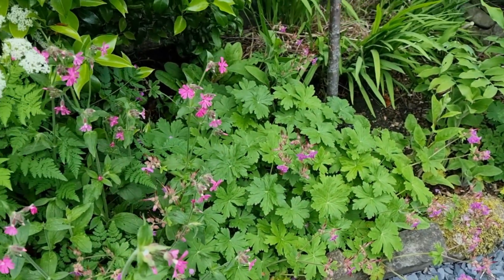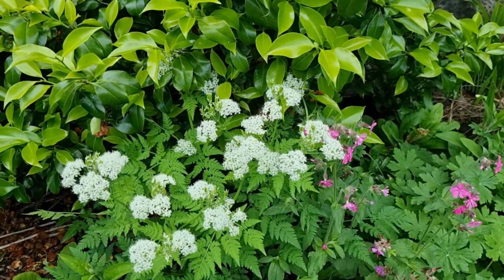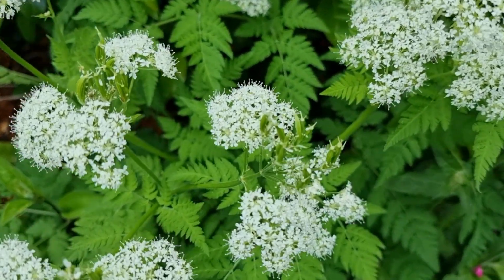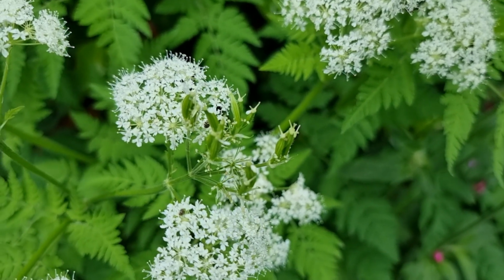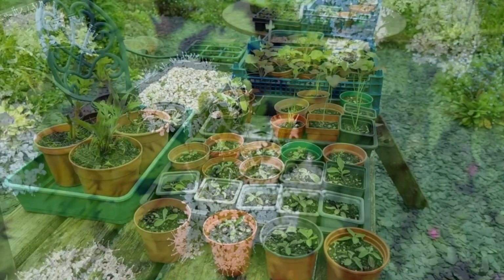And here I've got some native plants. There's some red campion here and some sweet Cicely. This here, the flowers are going over now, and it's starting to produce some seed heads. And they're quite nice to munch, actually. They have a nice aniseed flavour. You want to eat them when they're green, because they get a bit crunchy when they turn brown.